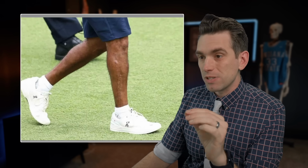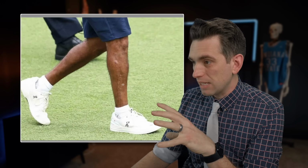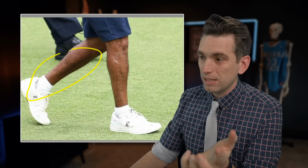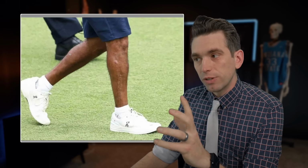Important, first of all, this was his left side. All of his injuries, as you can see with that leg, the scars, the muscle atrophy, were on his right leg. And as far as we know, I don't think there's been any prior significant trauma to his left lower leg. There's a couple of different ways to look at that.